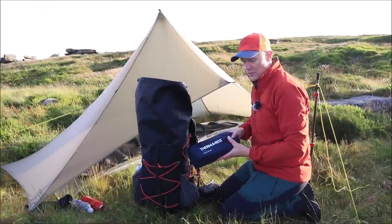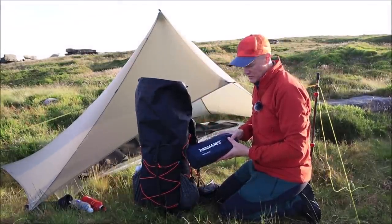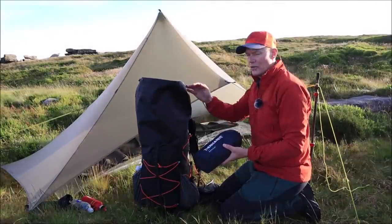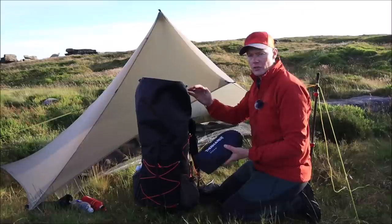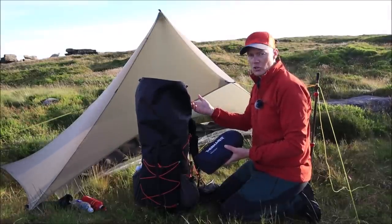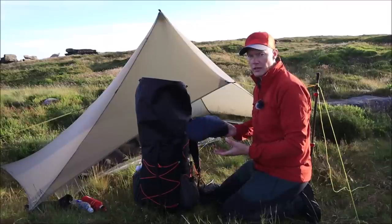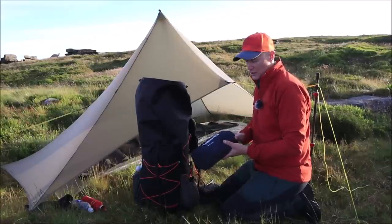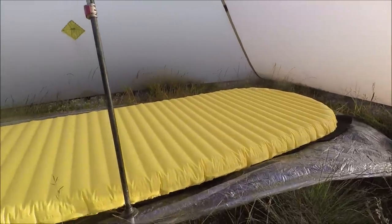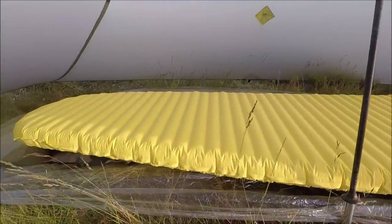So the next thing out is my Thermarest NeoAir XLite. And what I also try to do when I'm packing my bag is think of things that you're going to be getting out first. Say if it's raining, first thing you want out is your shelter. Once your shelter's up, you can start getting things out like your mat and everything that comes after that. So I'll get this blown up next. There's the Thermarest NeoAir XLite on top of the 3mm foam mat.